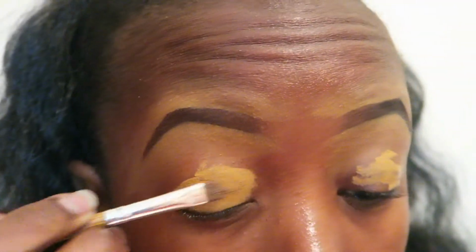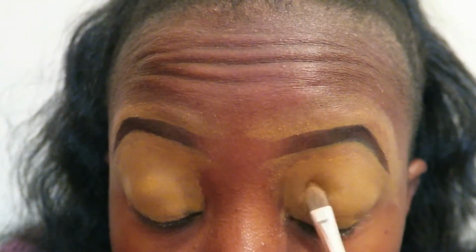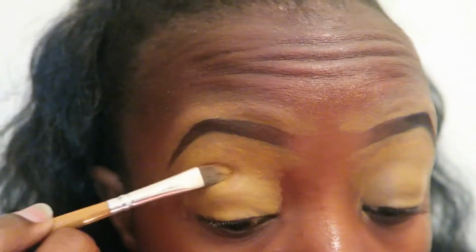And I lowered the brightness of the camera so that you guys can be able to see the true colors of the eyeshadow, because some of the matte shades from the palette are not that pigmented, and it would have been a bit difficult for anyone to see if the brightness was a lot. And that's why I had to lower the brightness of the camera.